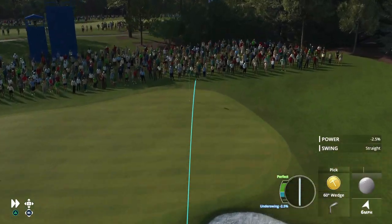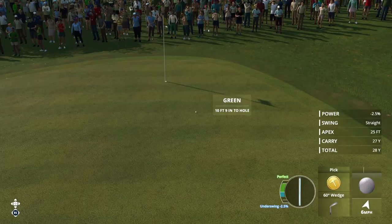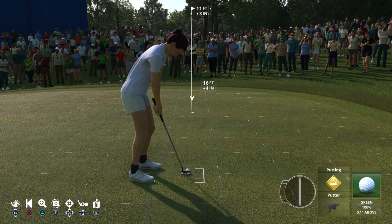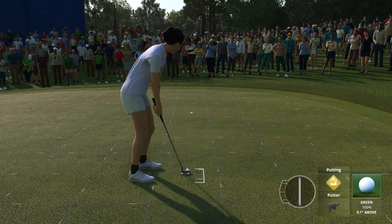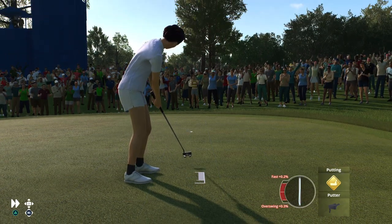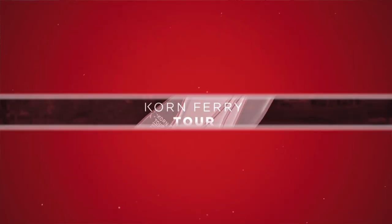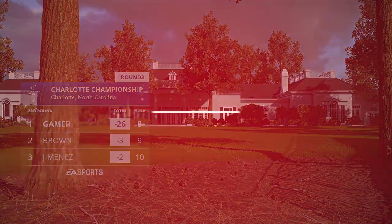All right, not exactly what you're hoping for, but safely on the putting surface with birdie still in play. Oh, yes. Plenty of pace to get up that slope. It is in for a birdie. That will move her to 26 under par.